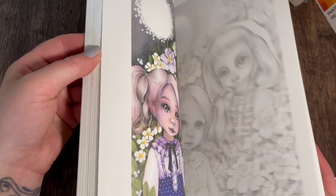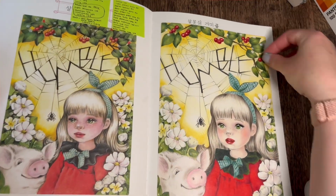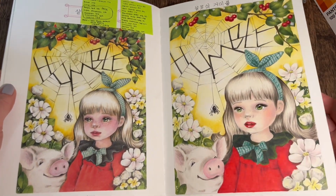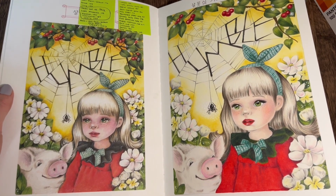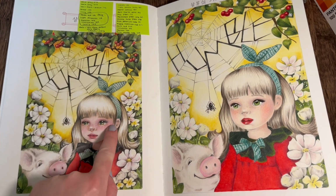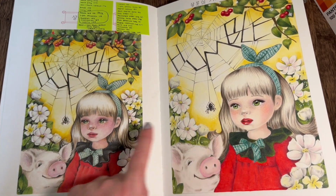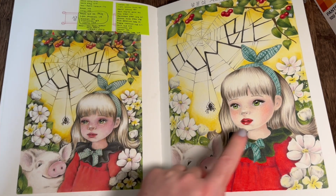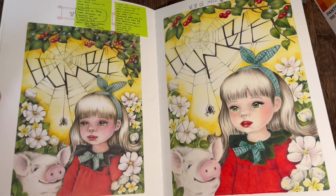The next one was this one, Charlotte's Web. This is a gorgeous one, isn't it? Gorgeous. I love this one. I mean, if I went back in to do it again, I'd obviously deepen up around the cheek area. I think mine's a bit pale. She's a bit anemic compared to this one. But yeah, still a lovely colouring, I think.